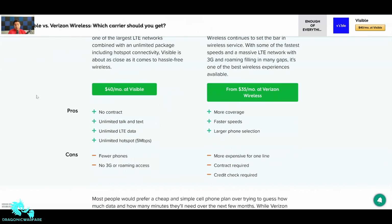That's true. So as you can see, Visible really only has one price point. That's $40 a month. Versus Verizon, it starts at $35 a month. That's not, of course, unlimited, but that's their starting price. Pros of Visible are no contracts, unlimited talk and text, unlimited LTE data, unlimited hotspot. That's actually capped at 5 megabits per second. Versus on Verizon Prepaid, I'll just call it Verizon.